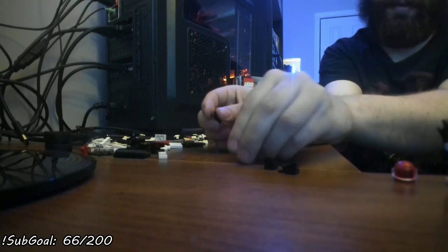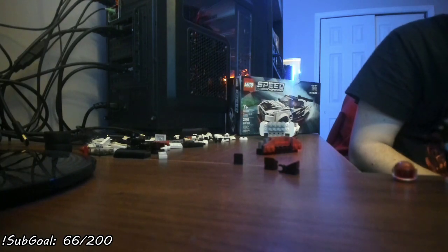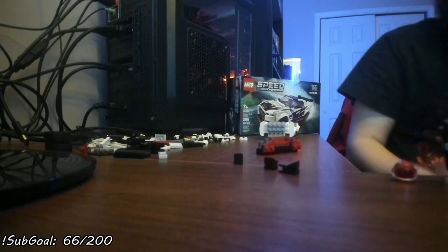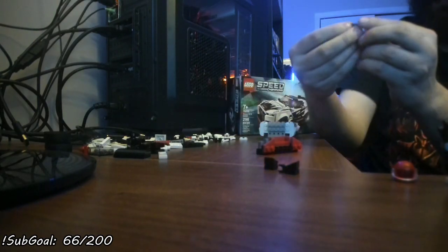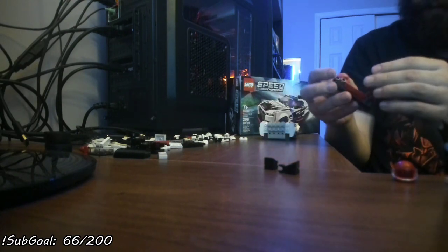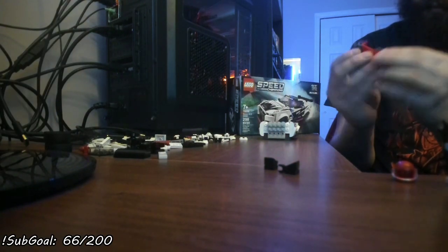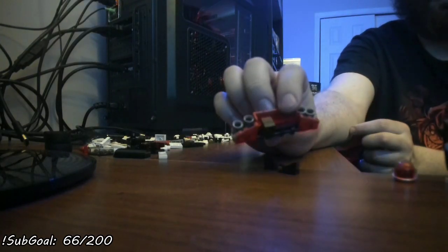50% of the time it works every time. Dude, I overheat and shut down if I try to activate more than 3 brain cells at once. Kinda sucks. Okay, and these just go in like so. Huh. That's neat.